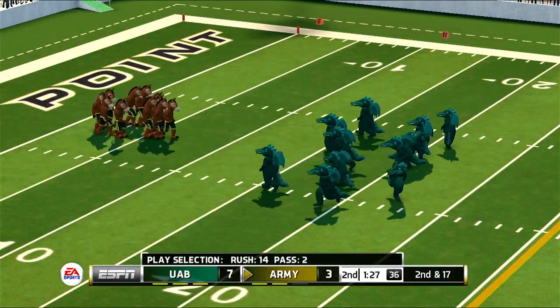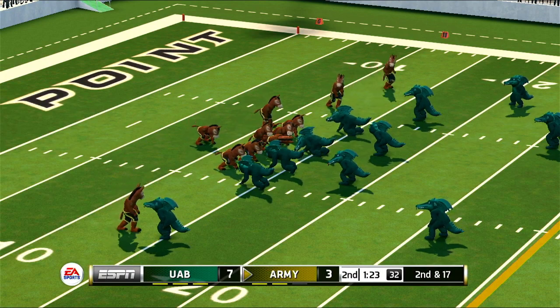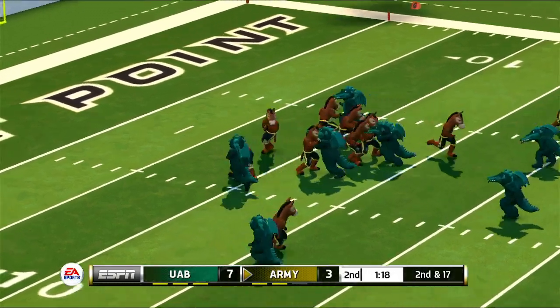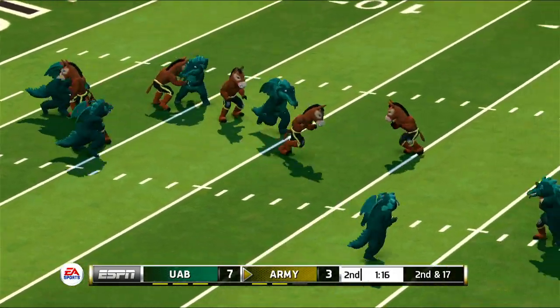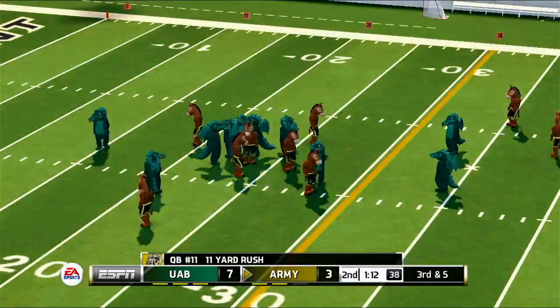Defense looking for another sack in this second down and long situation. 51's Mike. Here we go. Round 50. He's going to try and scramble. Tackle made at about the 25-yard line.